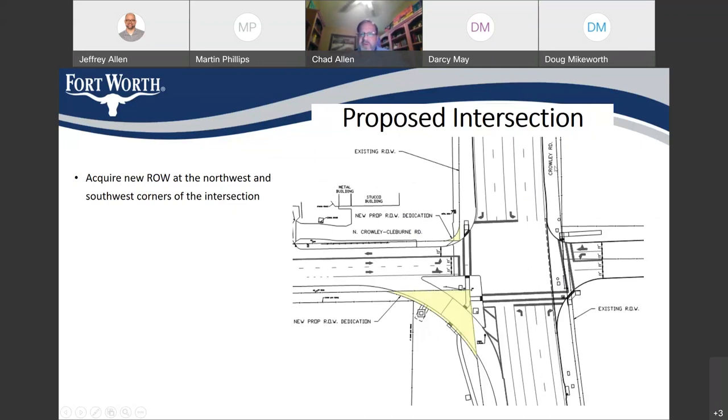And then finally, in order to build all the improvements, we do have to acquire some right-of-way. So these yellow areas show the new right-of-way parcels that we have to acquire as part of the project. In order to put in this right turn lane, we have to coordinate with Crowley ISD and acquire this right-of-way parcel from Crowley ISD. And then we have to acquire this small right-of-way parcel here at the northwest corner of the intersection so that we can put in this larger radius and build our improvements so that folks can make this right turn.